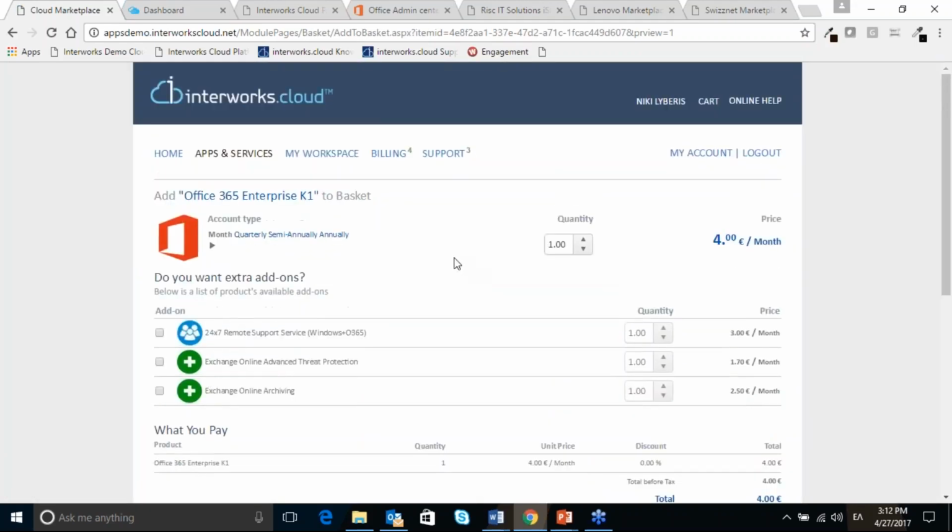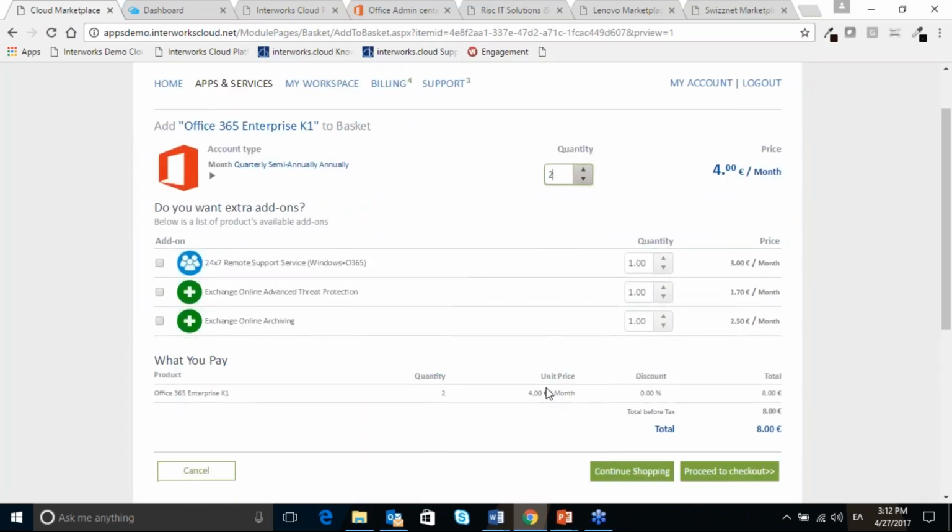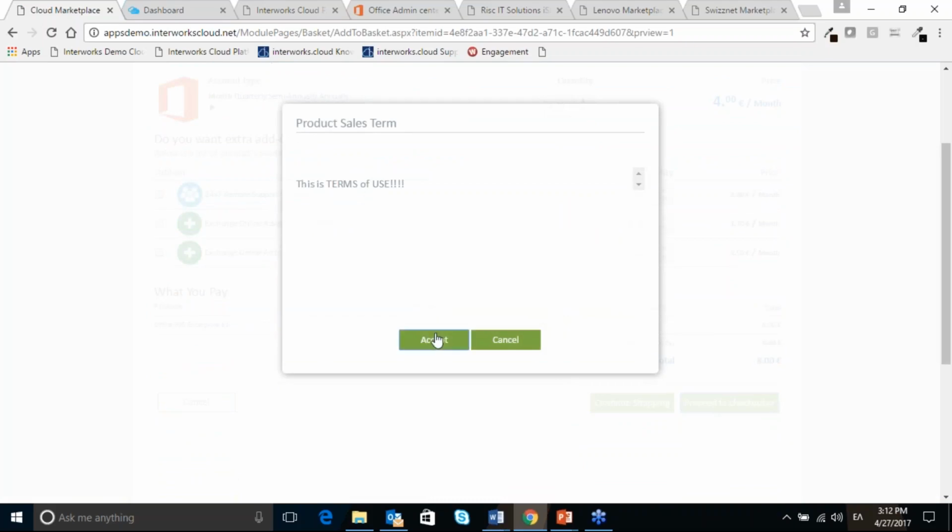As soon as they're in their basket, they can choose the billing cycle. It is up to you what billing cycles you're going to make available to your customers. They choose the number of licenses that they want to buy. They choose add-ons, and they proceed to checkout.